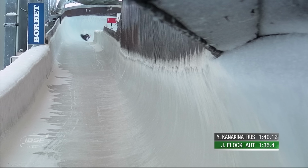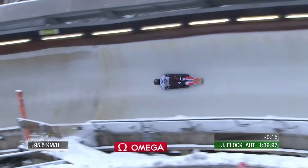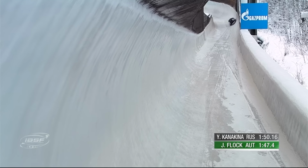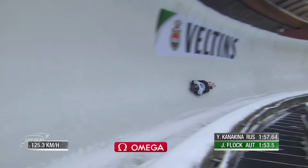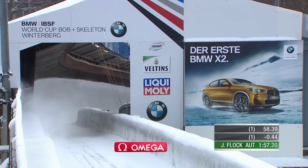Look at the form, 100th of a second lead. She's a better glider than Kanakina at the bottom. Kanakina didn't have the top speed either, no, but she never does. Here we go. She's got the top rocket speed in the first 100 meters, but here, this is an athlete who could challenge for an Olympic medal this winter. Great lines from Janine Flock. This is going to be a 3/10 plus lead, 4/10 in front, 58.39.